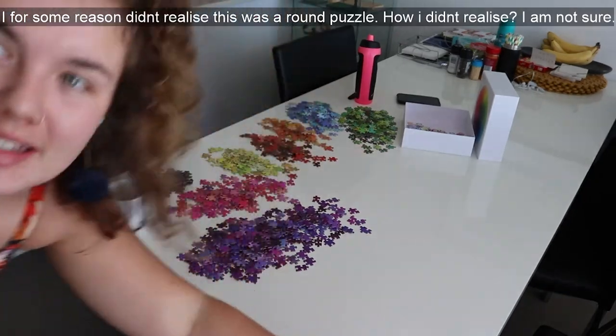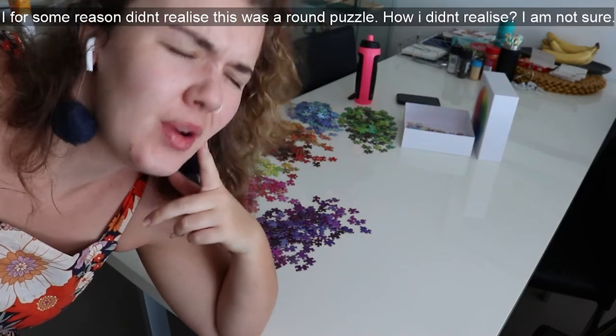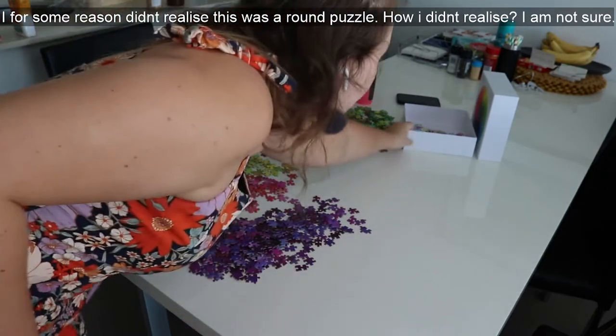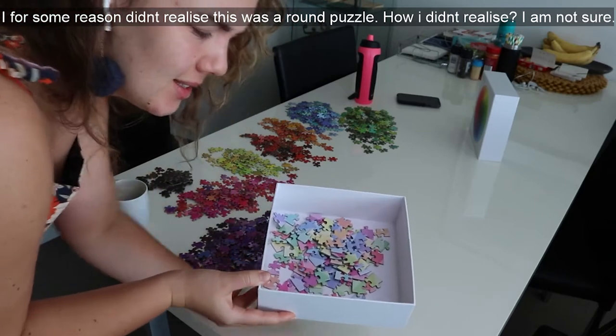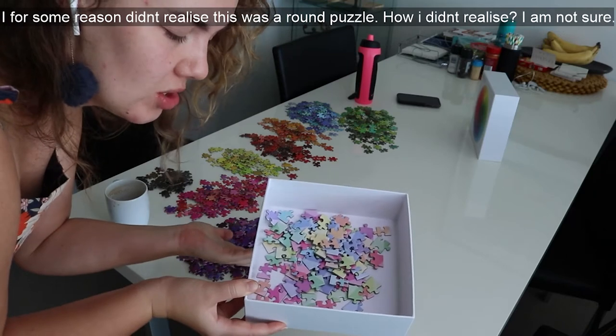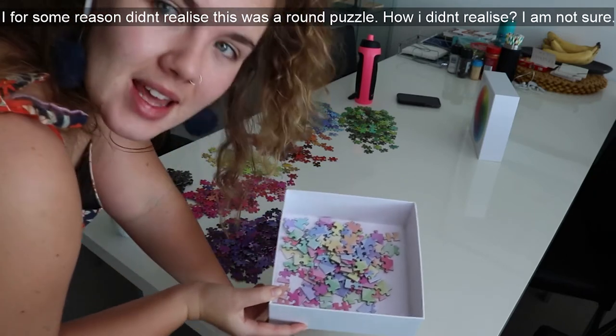So I have, as you can see behind me, sorted out all 1,000 bits. Well, I'm hoping it's 1,000 bits, otherwise we're gonna be in some trouble. And out of that, this is all of the edge pieces, in quotation marks. Like, I didn't find any corner bits, so it's the edge, whether or not it's a straight edge or not. So I guess this is the next step.